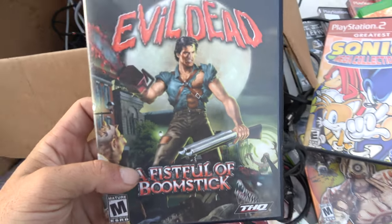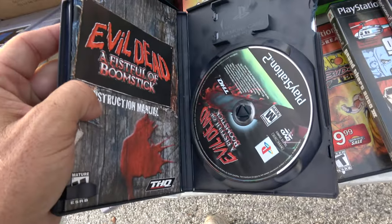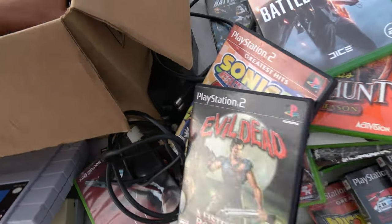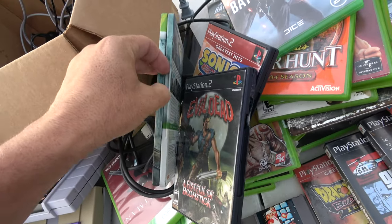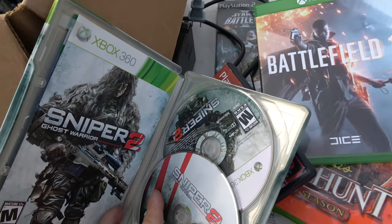Oh, this one's good. Evil Dead. And if you're wondering, because I know you're probably gonna be like, oh, those aren't in there. No, Evil Dead, Fistful, Boomstick. Gotta have that one. Here's a steelbook for Sniper 2. It's got both discs in there. There's a bonus disc.